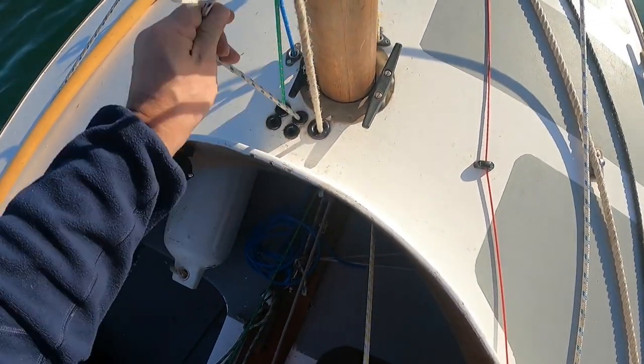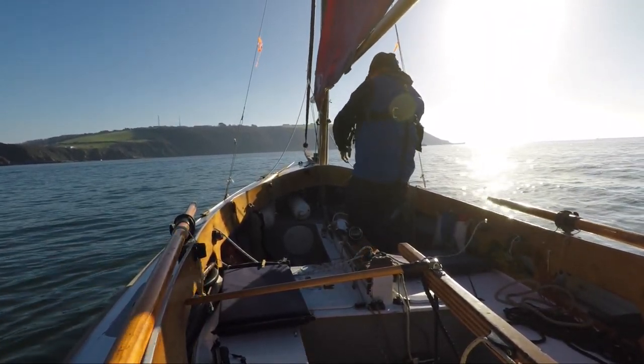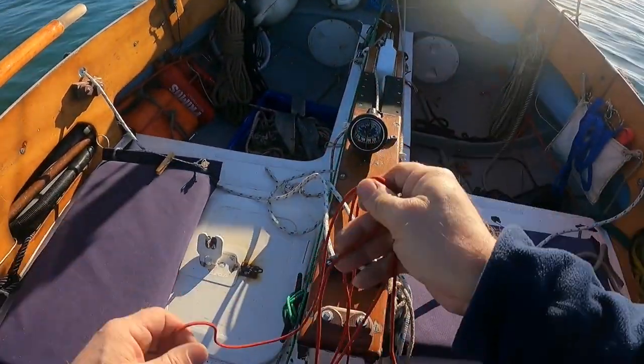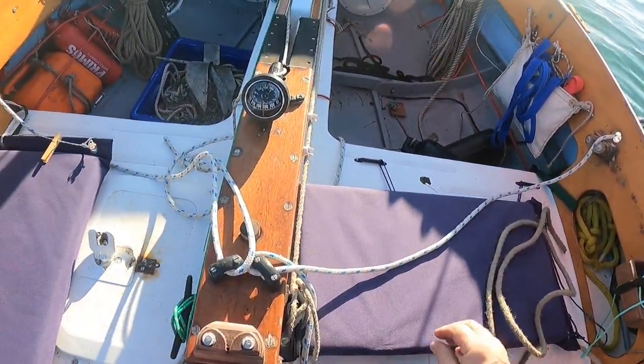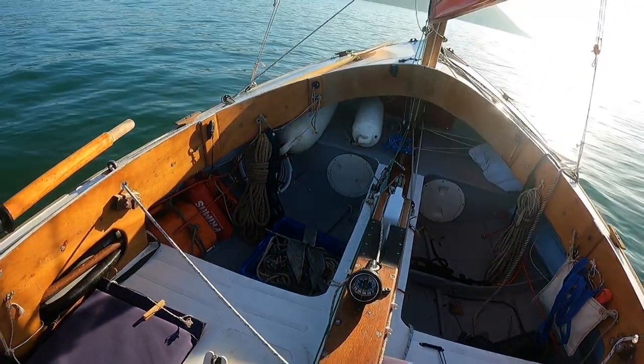That I've got everything rigged correctly here. Sail raising is normally a lot easier than this. Yes, we'll get somewhere eventually. Too much string. I'd forgotten to put in the cockpit rope halyard bags this morning. Doesn't help, does it?